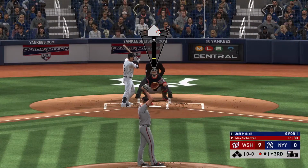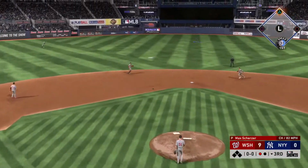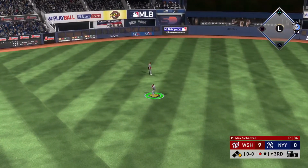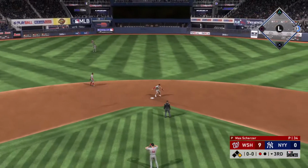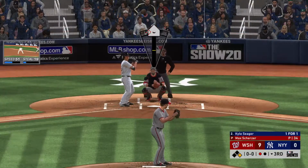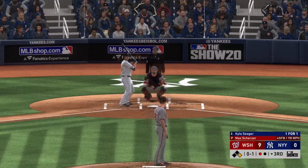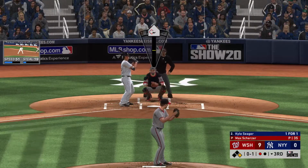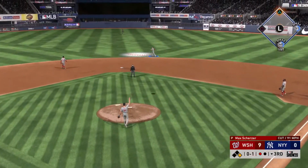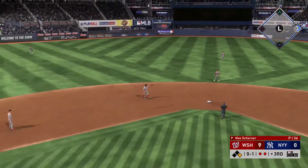Here's the pitch. Swing and a little blooper to center. Here comes Robles, but he won't get there. It falls in. Here's the third baseman now, Kyle Seager, as Scherzer's able to move ahead of him with strike 1. A base hit in his first trip. Popped him up. Turner is there for it, and he makes the catch for the second out.